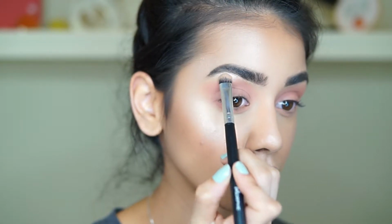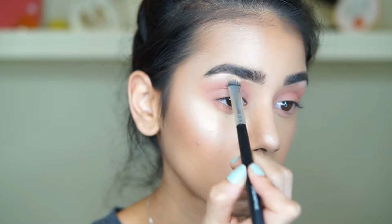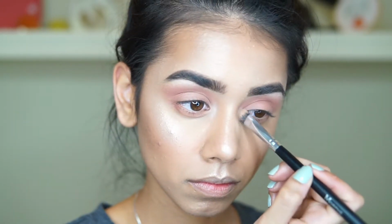With a white eyeshadow, I think I took this one from the Naked 3 palette. You can use any one. I just applied a little bit on the arch of my eyebrow and then the inner corner of my eye.